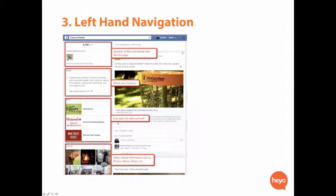The third part is your applications, which are right here. Your applications are moving from across the top to down here on the bottom left, which is okay. In fact, you're about to see the story of how a marketing manager used this change to double her email list literally in a week.